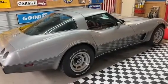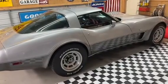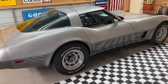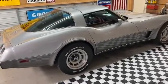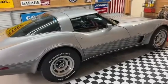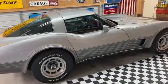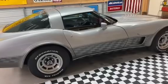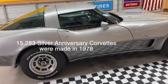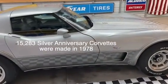78 was a special year because they came out with two special cars. They had the 78 pace car that paced the Indianapolis 500, that was silver with the black bottom. It was two-tone. They made 6,502 of those. Each dealer received one. And this was a special edition anniversary car for the 25th anniversary of the Corvette, 53 to 78. Out of those, they made 15,283 Silver Anniversary Corvettes in 1978.